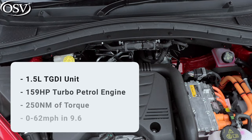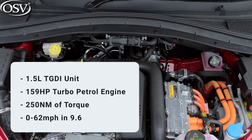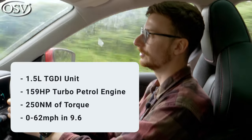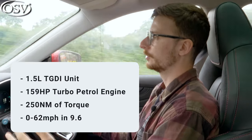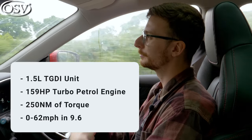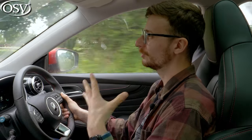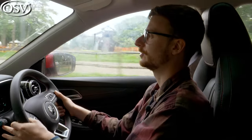The hybrid version is certainly more animated than its conventional petrol equivalent. This is the same 1.5-litre TGDI unit, but it outputs 159 horsepower and 250 newton-metres of torque for a slightly more sluggish 0-62 time of 9.6 seconds, but that's still quite impressive for a large SUV.